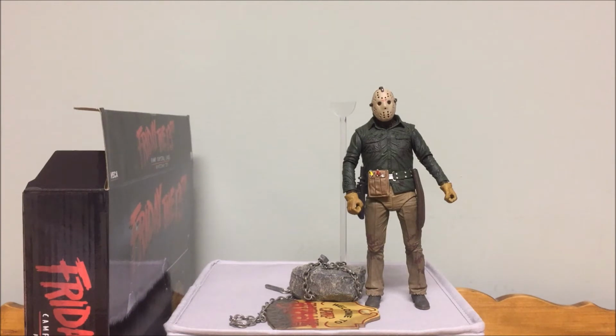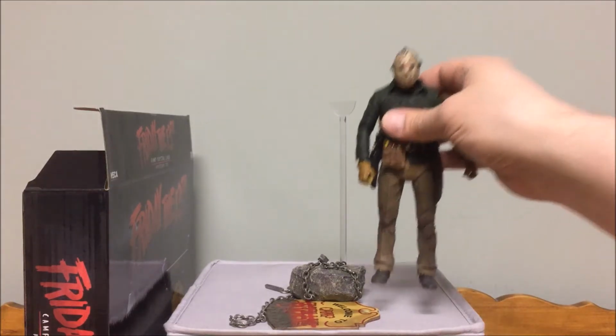Now, as cool as this stand is, it's really best suited if you actually own the Ultimate Part 6 Jason Lives figure made by NECA Toys. That's what this is made for, so it'll definitely display more screen accurate, and overall it'll work better. So if you have that figure, you're going to want to use it for this scene.